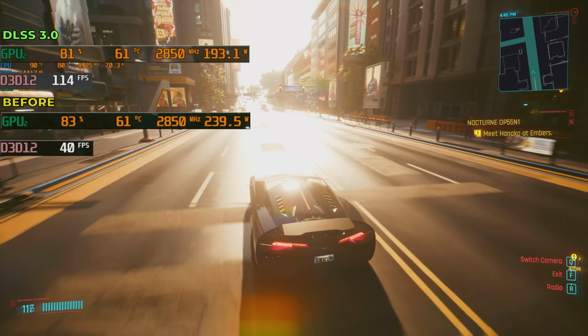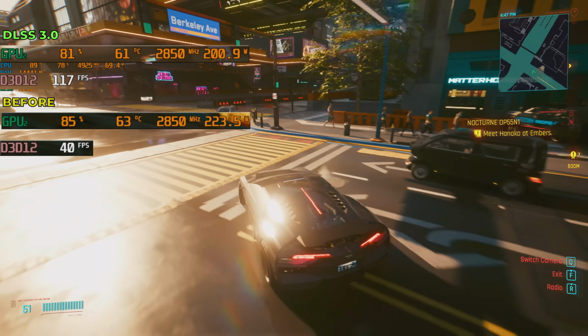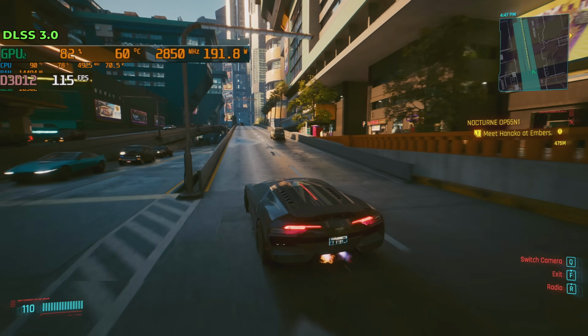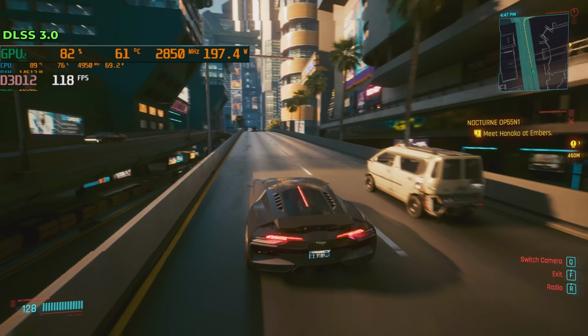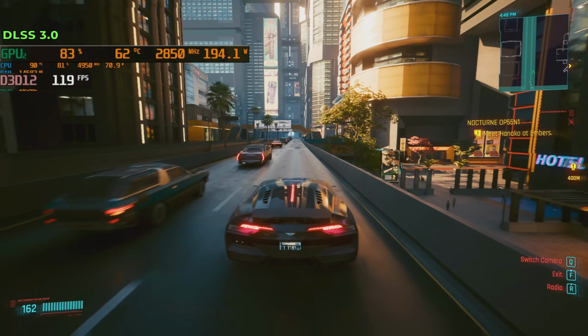The GPU isn't working as hard, and it's able to bring nearly triple the performance with cooler temps as a result. With DLSS 3.0 enabled, the AI network pretty much does most of the heavy lifting here, and as a result, we are seeing reduced GPU workload and power draw.